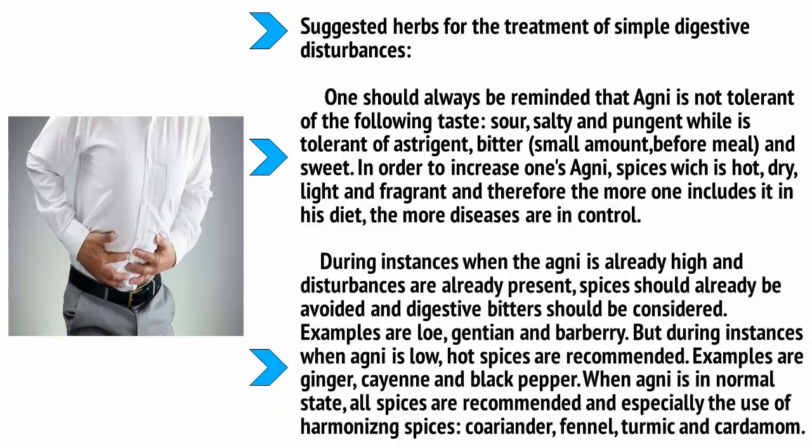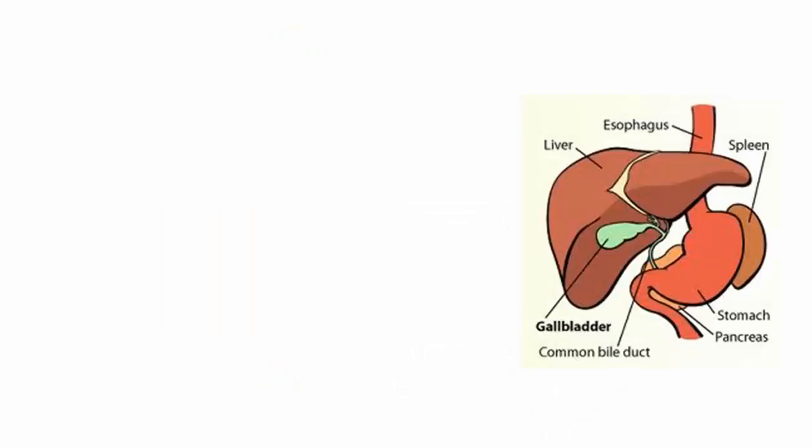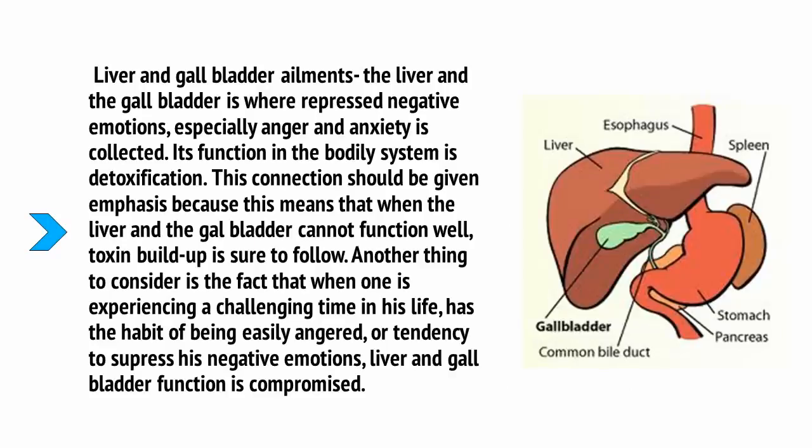During instances when the Agni is already high and disturbances are already present, spices should be avoided and digestive bitters should be considered. Examples are aloe, gentian, and barberry. But during instances where Agni is low, hot spices are recommended. Examples are ginger, cayenne, and black pepper. When Agni is in a normal state, all spices are recommended, especially the harmonizing spices: coriander, fennel, turmeric, and cardamom.